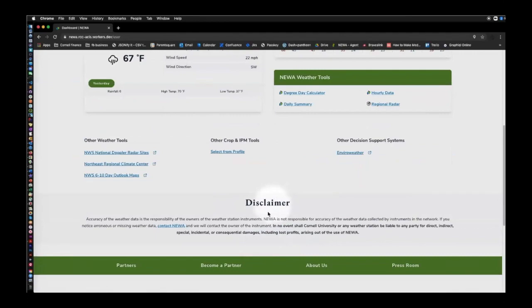Down at the bottom, we just have a disclaimer. You don't have to read this whole thing, but when you watch the tutorial during sign up, we try to be very clear that these are basically weatherproof computers out in a field that are exposed to all the elements. And so always understand that NEWA is doing the best job it can to provide up-to-date information that's reliable and accurate, but you should always be ground truthing before you make an application or take any sort of significant management steps. We're always going to do our best to be as accurate as possible, but really everybody's working together on this effort to provide information to our growers and our end users in a collaborative spirit.